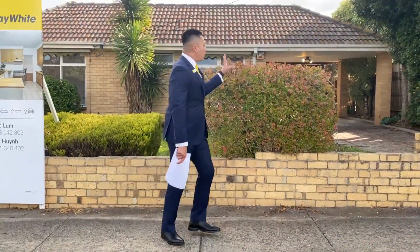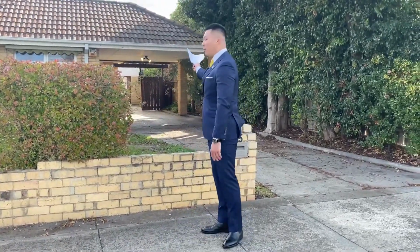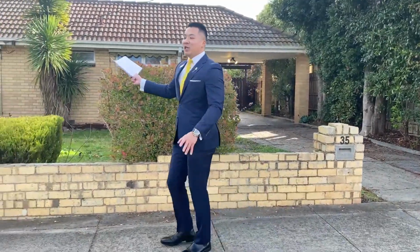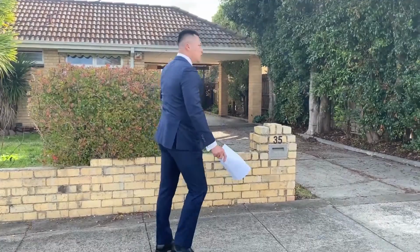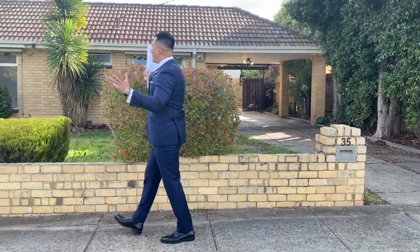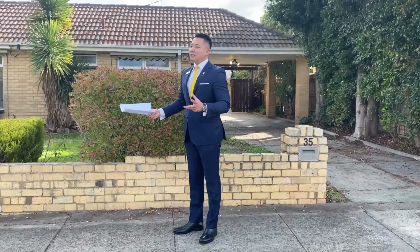The property itself, 4 bedrooms, 2 bathrooms, with multiple car accommodation undercover off the street. Here, use your imagination. Renovate, or keep the existing property in the front and build something in the back, or just knock it down and do whatever your next door neighbour is doing, and this is your dream home site.